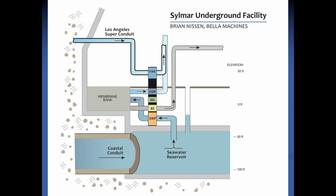The stacked units will include a motor gen to receive electrical power from the Pacific intertie. The stacked units will also include a freshwater engine to receive renewable energy from the new Los Angeles superconduit. The freshwater engine will provide reliable power even in the event of grid failure. Multiple stacked units and multiple membrane banks will give the system redundancy.